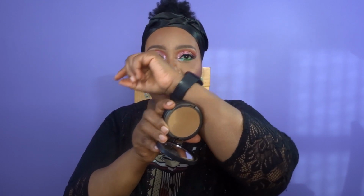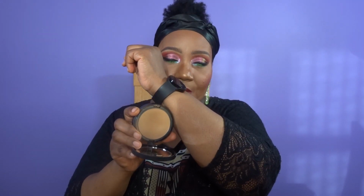Now if I were to be using it on my body, it would be perfect because my body is actually lighter than my face, but my face is a tad darker, possibly because of the sun. So that is the only reason why I'm ranking it in the fourth place, but it's an equally beautiful powder. Yeah, so again, this is from Sephora.